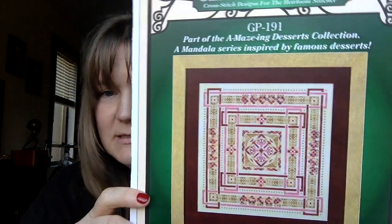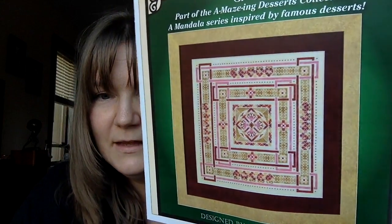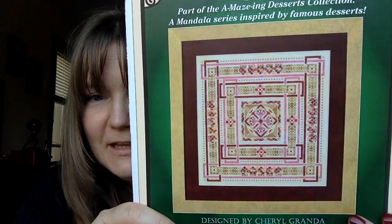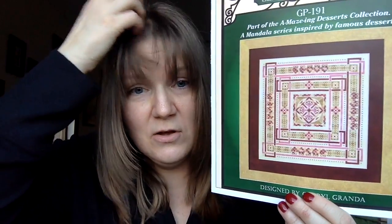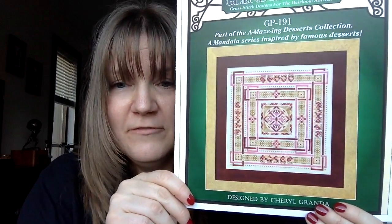All right, the next item that I purchased is Strawberry Shortcake from Glendon Place. Yes, please. Can we say yum, yum, yum? Now, as with a lot of Glendon Place, they call for Dinky-Dyes. And for me to stitch this with the Dinky-Dyes silks is probably like $50, $60. So I don't know if I'm going to ask Santa to bring them to me for Christmas, or if I'm going to substitute the colors.